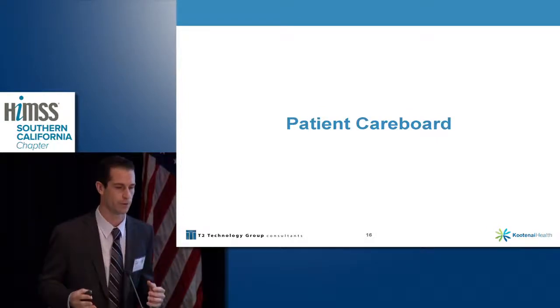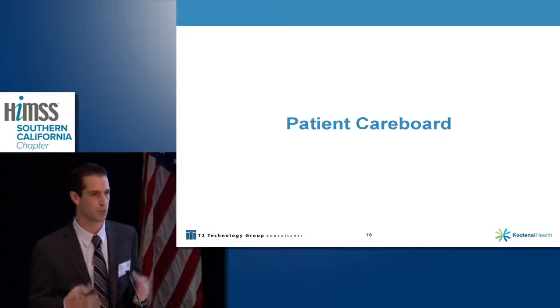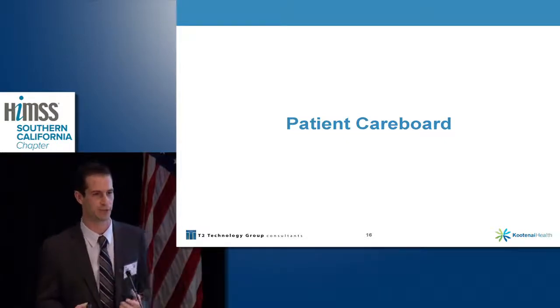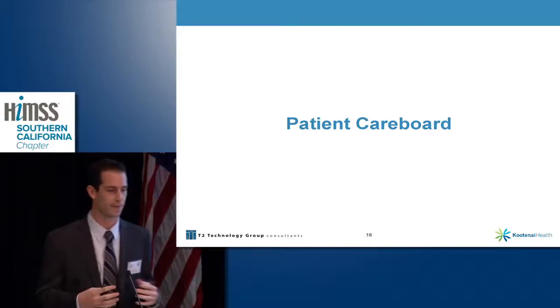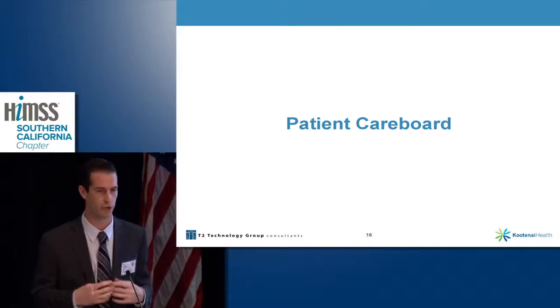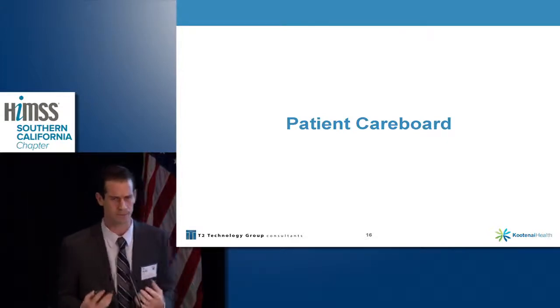So, the patient care board. We didn't want the dry erase boards anymore. As you saw, they were failing us. What we really wanted was an interactive patient care board, and more specifically, an auto-updating patient care board that was patient-centered and could really educate and inform the patients clearly and well and was easy for them to access.